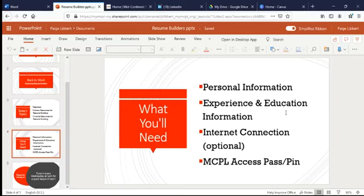For many of these, you're going to need an internet connection. I went ahead and called those optional. For most of what we're going to cover today, you are going to need an internet connection. I am going to talk about Microsoft Word a little bit, and I am using an online version of it. However, if you do have a desktop version or the software downloaded to a computer, you don't necessarily need internet to use those.